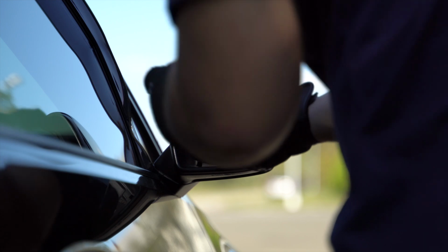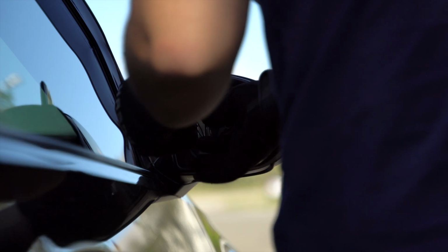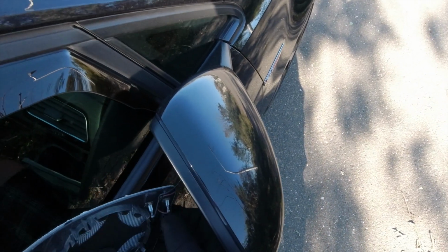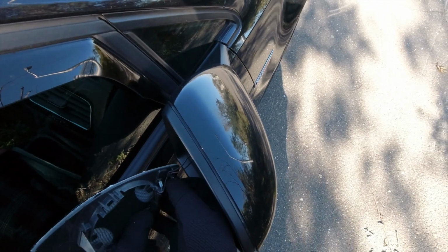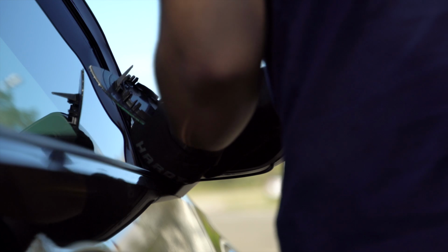You don't want to end up snapping and breaking the glass. Which, I mean, I guess you can, because it does give you an excuse to just buy new ones. If you have the OEM ones, you can just go buy the spherical ones, and you want to unplug. These things never go as planned.